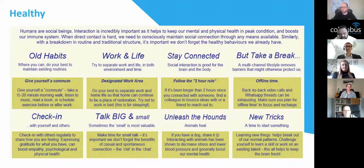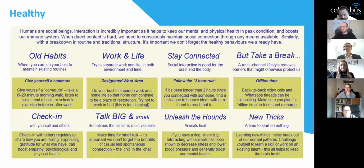The other thing really is taking a break. It's really important, with back-to-back video calls, high workload, and managing lots of social channels. It can be quite exhausting on a day-to-day basis. And so it's important we all take a break. And I use a version of what I would call the Pomodoro technique. It's a time management method developed by Francesco Cirillo in the late 1980s.